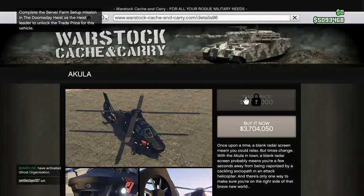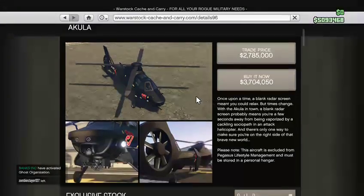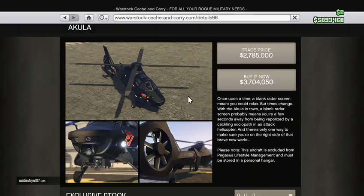The Akula. Once upon a time, a blank radar screen meant you could relax, but times changed. With the Akula in town, a blank radar screen probably means you're a few seconds away from being vaporized by a cackling psychopath in an attack helicopter. And there's only one way to make sure you're on the right side of the brave new world. Please note, this aircraft is excluded from Pegasus Lifestyle Management and must be stored in a personal hangar.